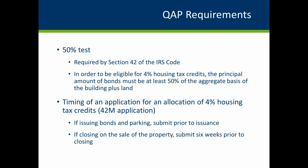A complete application must be submitted to Minnesota Housing prior to bond issuance. If you're closing on the real estate, the application must be submitted at least 6 weeks prior to the closing. This will allow time for analysis and processing. And if you are parking your bond, you just need to submit your application prior to that issuance. If you are not closing on your real estate, Minnesota Housing will only do a preliminary review for completion. Once the development is closer to closing, the owner will submit additional updated documentation 6 weeks prior to closing.